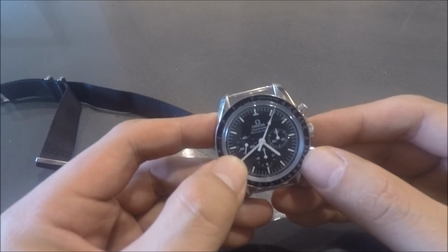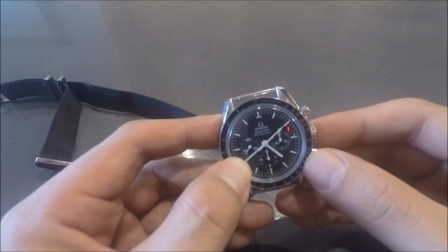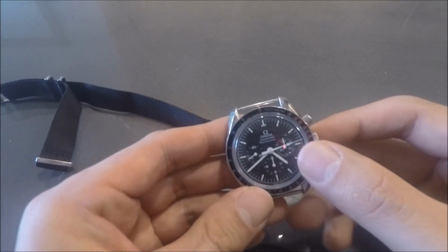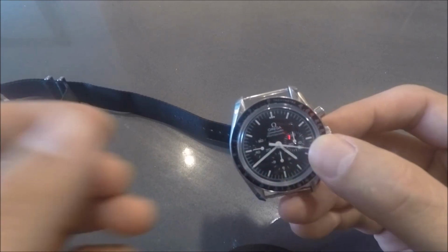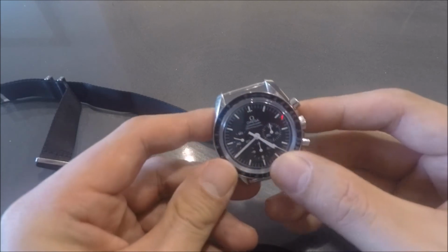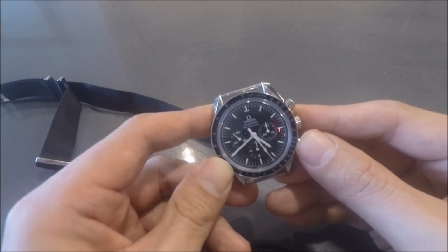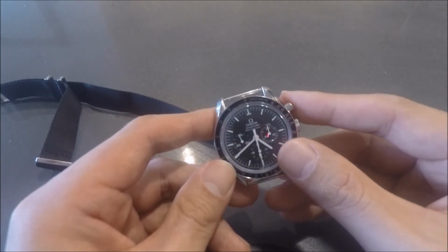So 3 registers, one here on the left, next to my left thumbnail is going to be seconds, which is just a continuously running off-center second hand. The one here on the right is going to be the minute counter up to 30 minutes. And the one here on the bottom is hours up to 12 hours. So hypothetically, you could run this chronograph for 12 hours, 29 minutes and 59 seconds, and the next second after that, all the hands will pretty much reset.